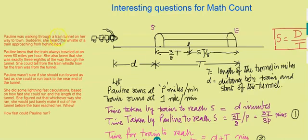Pauline was walking through a train tunnel on her way to town. Suddenly she heard the whistle of a train approaching from far behind. Pauline knew that the train always traveled at an even 60 miles per hour. She also knew that she was exactly 3/8 of the way through the tunnel. She could tell from the train whistle how far the train was from the tunnel.